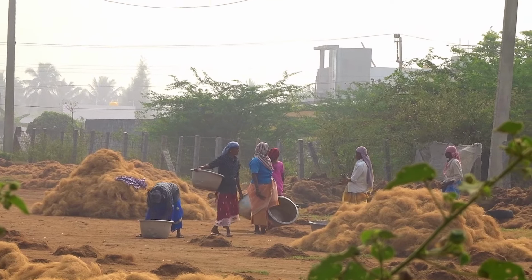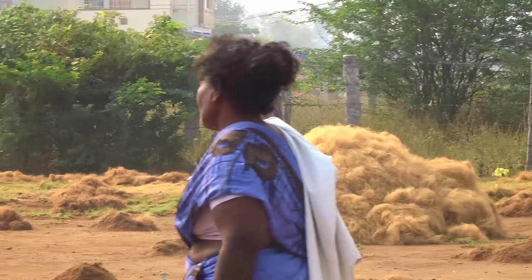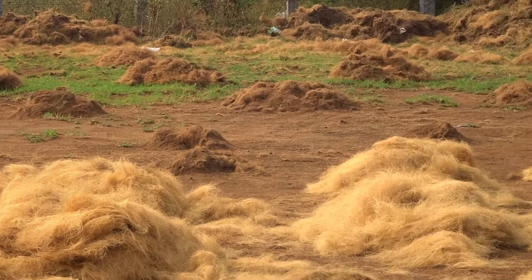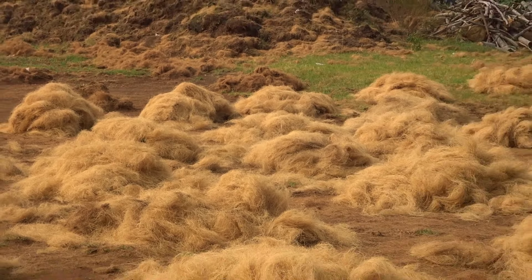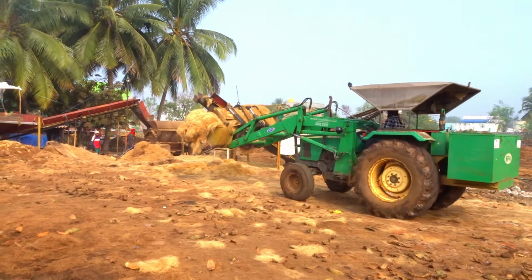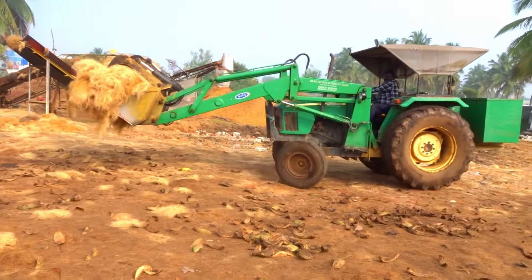In the film, we can see how the women have sorted the pith and fibers into small heaps of dark brown crumbly piths or coco peat, and the light-colored large heaps of coconut fibers. The next task is to spread these heaps out in the sun, so they dry completely. A tractor then takes the fibers to an outdoor gas or diesel-operated mechanical processing line.